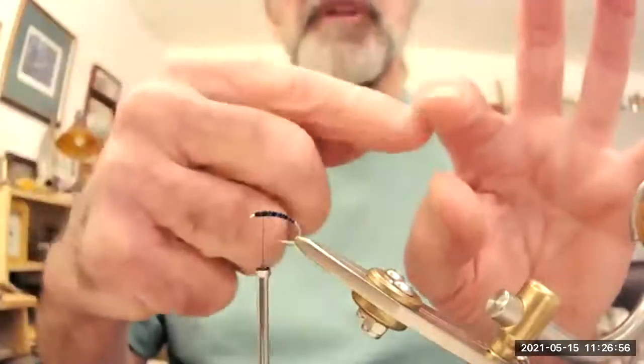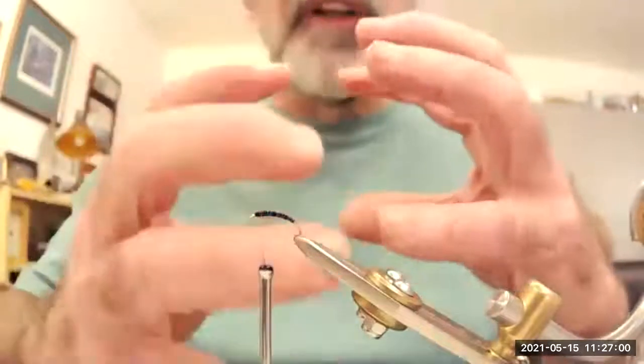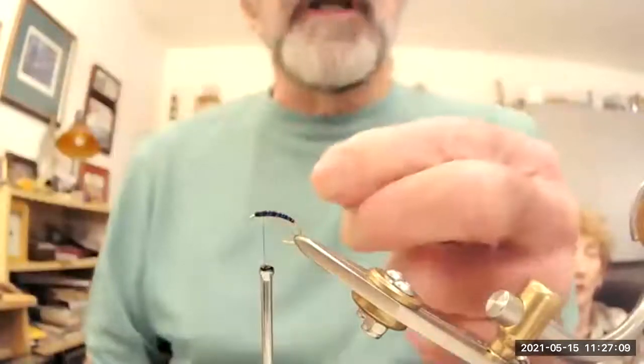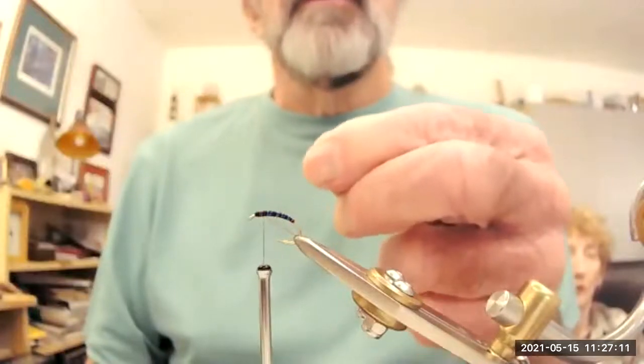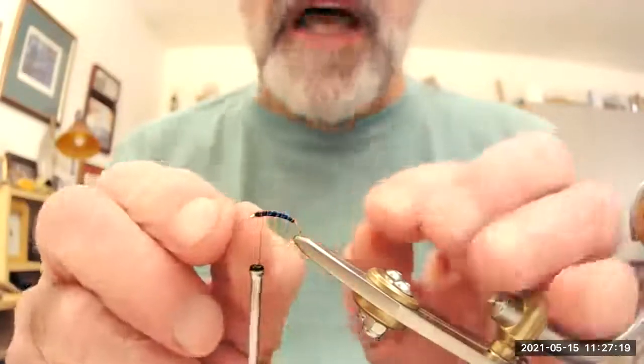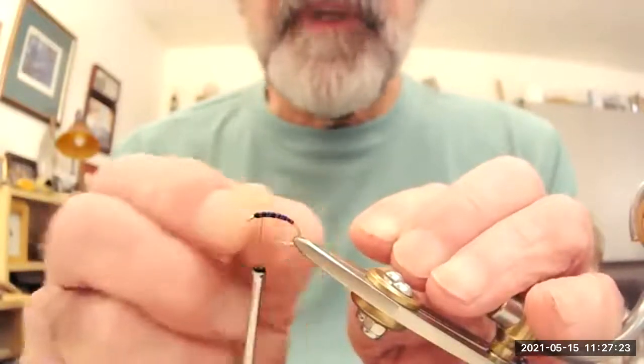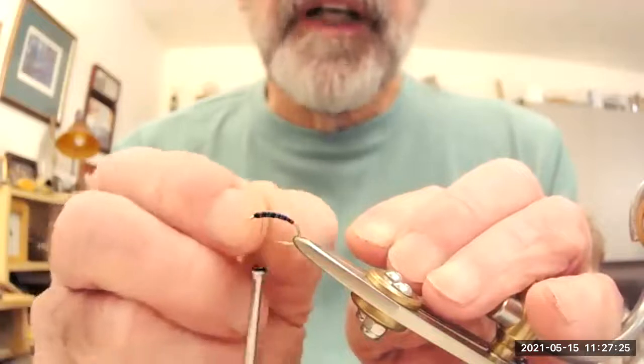You go to pull that up, and you can see this wrap here kind of lift because the torque of your thread is going the opposite of how you've had that rib. What I find is if you go around with two wraps and pull straight down, you won't undo that. The torque won't tighten it up. You'll just tighten those wraps around the wire. Okay, so when you counter rib, when you go to tie it off, take two wraps and pull straight down. That's a really good tip.